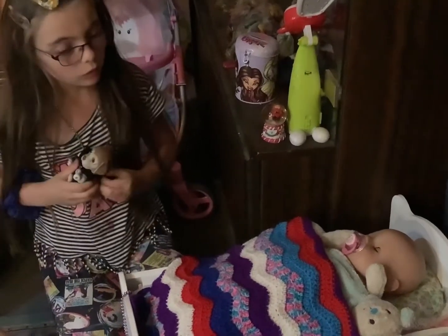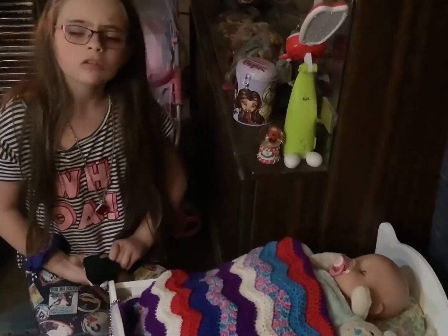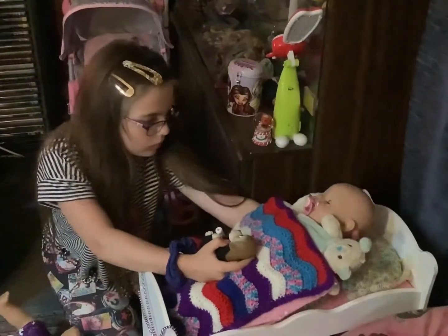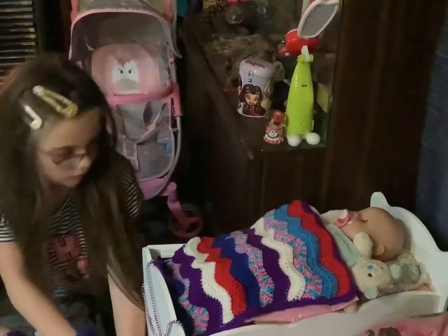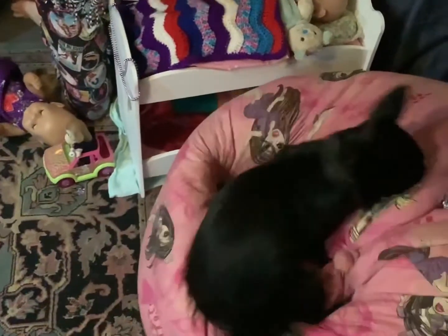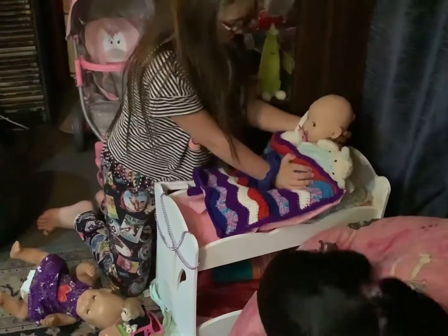How are we going to wake her up, I guess? Guys, how should we wake up baby Emma? I just don't know. Okay, this is Berry, everyone. Say hi. Oh well, just ignore her. She's a bit of a silly girl. She does that a lot. Alright, good morning, sweetie. You have to get up.